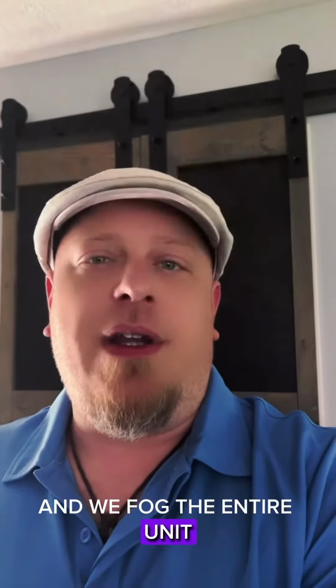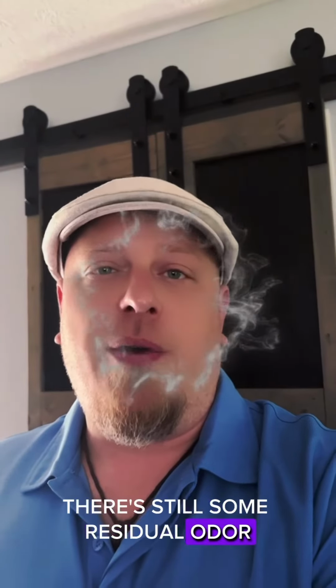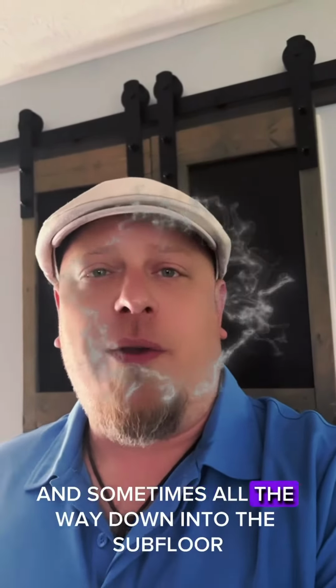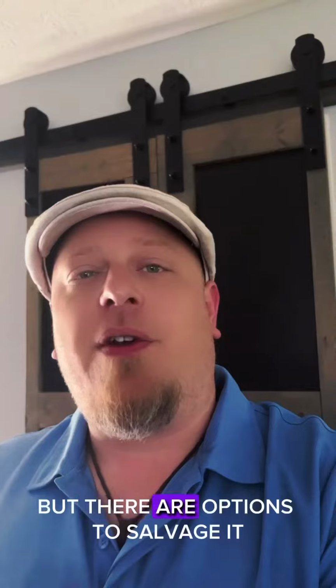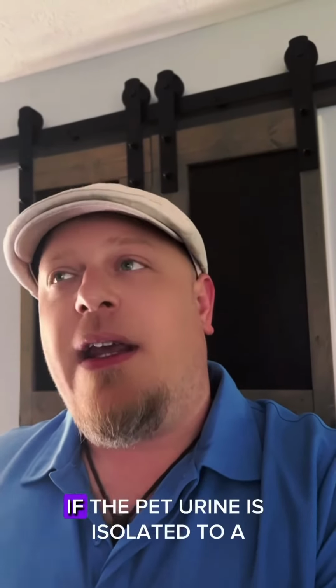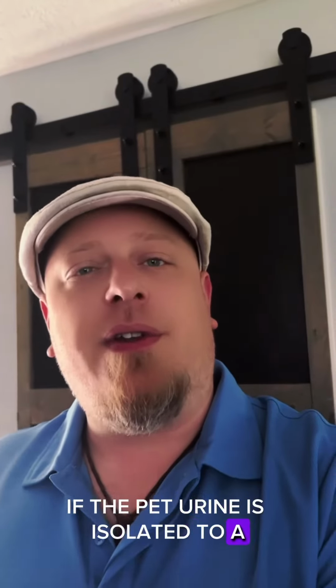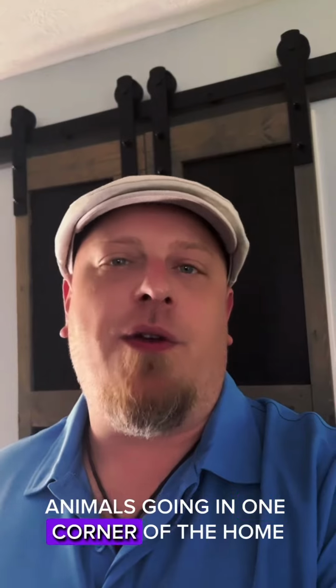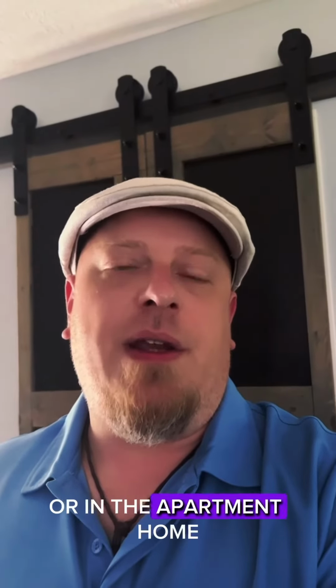So sometimes there's some issues where the pet has been using the bathroom on the carpet, and even after we've cleaned and treated everything, there's still some residual odor because this is down into the padding and sometimes all the way down into the subfloor. In these scenarios, it may need to be replaced, but there are options to salvage the carpet if the pet urine is isolated to a specific area of the unit. This is usually animals going in one corner of the home or in the apartment home.